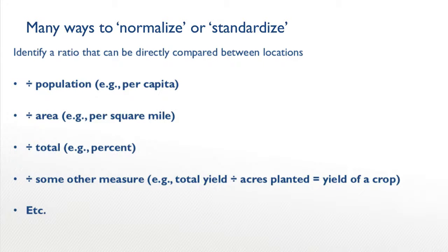So there are a lot of different ways to normalize or standardize data. Most often, I find that it's to divide by population, so you have a per capita measure, or by area, so you have something like a per square mile or a density measure. But you might also look at dividing by the total, so we have a part versus whole, calculating a percent or some kind of measure such as the number per 10,000 people, or coming up with an arbitrary measure that can take you from a raw count attribute to a ratio. So for instance, let's say I wanted to look at some kind of crop yields. I know how many tons of peaches were produced in every state, and I know how many acres were planted. And so I can get this relative effectiveness of the peach crop. I know what was the yield per acre.